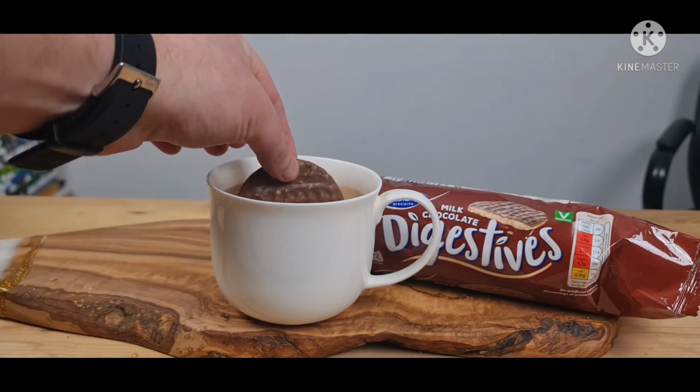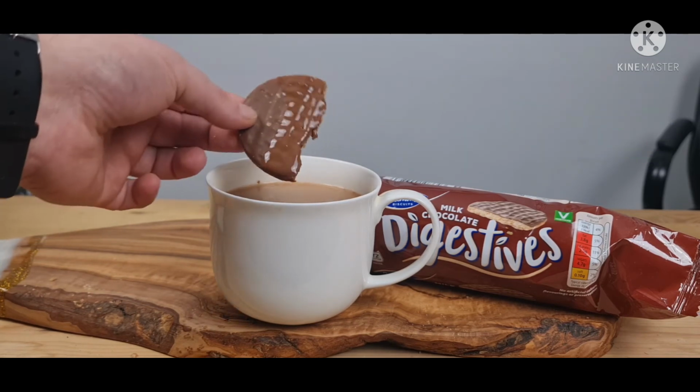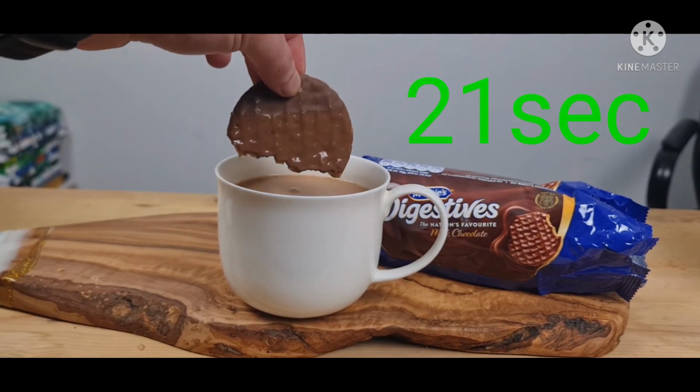And who we got here? We've got Aldi. There we go. Give them a good dunk. Keep dunking, Matthew. Off you go. Blooming heck. 42 seconds. That's a strong biscuit. And now we've got the McVitie's. And unfortunately, it's only lasted 21 seconds.